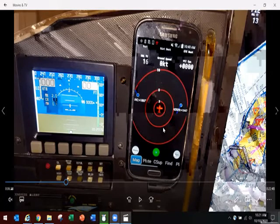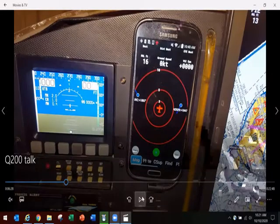What receiver are you using? I'm using a Stratux, which is basically a Raspberry Pi computer and some software and a couple of little software-controlled radios. I built the thing for about $100, I think. So ADS-B in for $100, and it sends a Wi-Fi signal over to this telephone, which is running this free app, and boom, I've got a radar screen. So I think that's pretty cool.